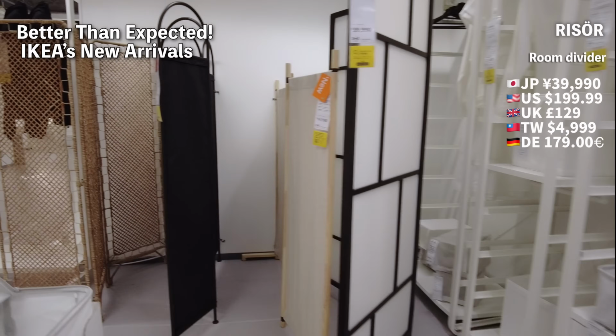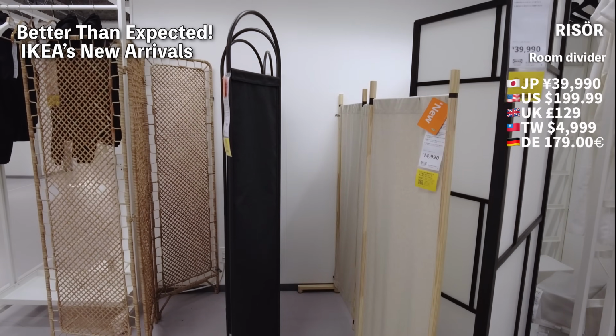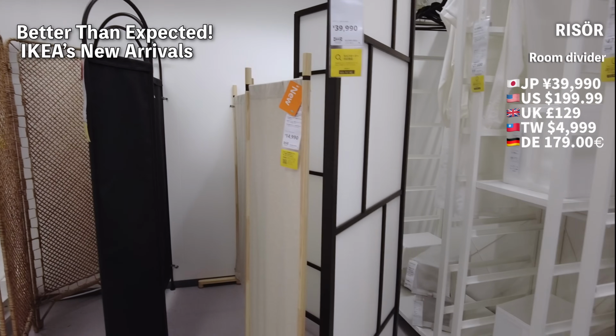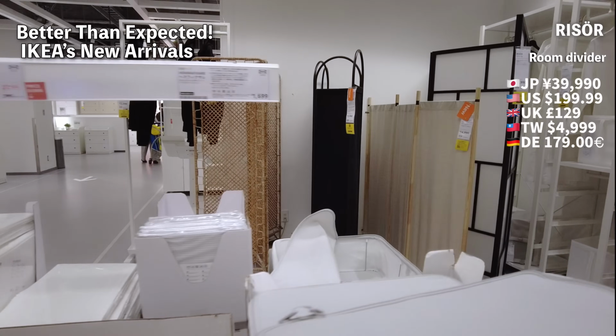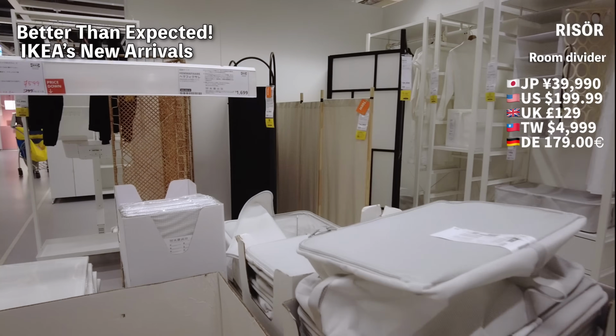IKEA has many different partitions. The one in this room is the largest size, but there are shorter versions as well. They are perfect for creating a background for remote work meetings.